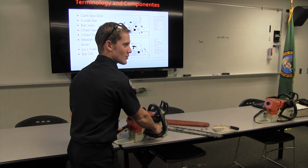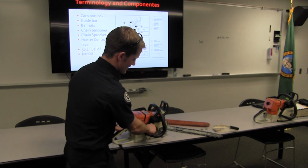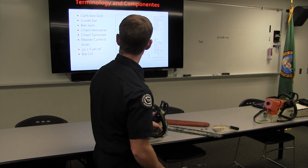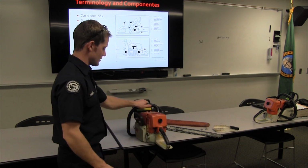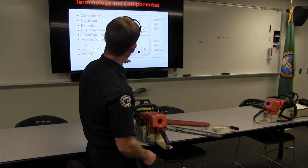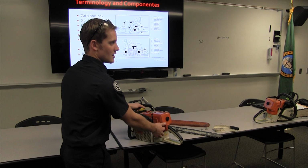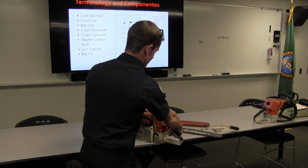This is just like the same kind of sprocket on the back of your bike, and that's what the chain lies into. So inspection on that, we'll talk about that. The master control knob, you can see it's pointing right there on the back. As you guys know, this is the on-off, choke, half throttle right there on the back.